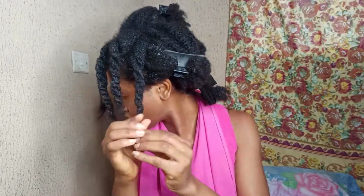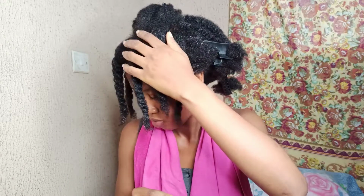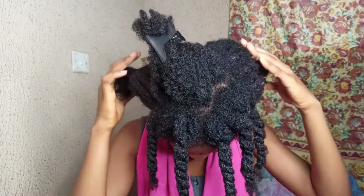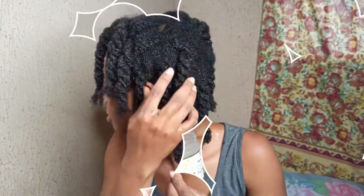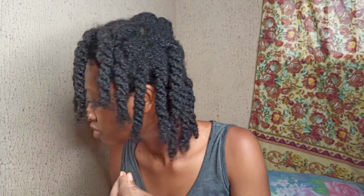So this was the front section of my hair. You could see that my hair is really soft and well detangled. Whenever I pre-poo my hair, I don't forget my edges, so I went ahead to apply it on my edges and on my nape hairs. And this was the product that was left over when I was done detangling my full head of dense 4C hair. It was remaining so small, y'all. And yes, I'm definitely going to repurchase this product because obviously for my next wash day it's not going to be enough.